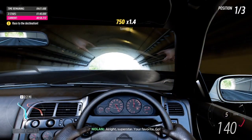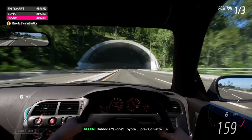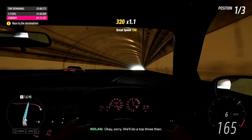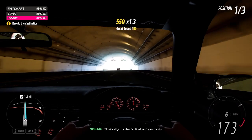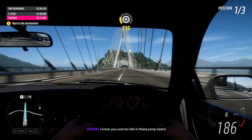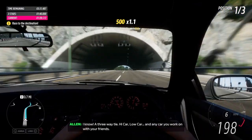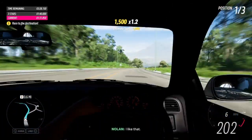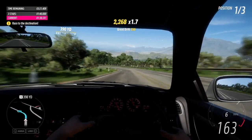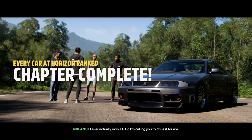All right, superstar, your favorite. Go! AMG 1? Toyota Supra? Corvette C8? Ranked lists wait for nobody. I can't! Okay, sorry. We'll do top three then. Obviously, it's the GTR at number one. No, obviously, it's my Camaro at number one, right? I know! A three-way tie. High car, low car, and any car you walk up with your friends. I like that. Very wholesome. All right, that's our ranking. If you don't like it, too bad. If I ever actually own a GTR, I'm calling you to drive it for me.